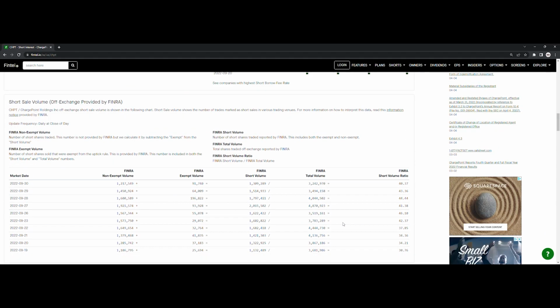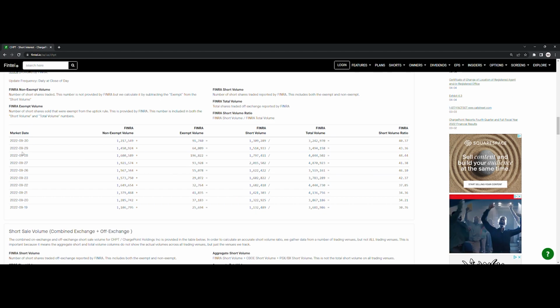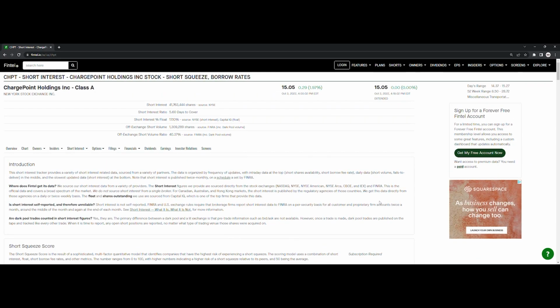When we take a look at the history of the short volume, we can see for the close of the 29th, it is at 43.36, and for the close of the 30th being at 40.37. So it did go down a little bit, and then when we take a look at the short interest percentage of the float being at 17.10%, Chargepoint does continue to have short squeeze potential.